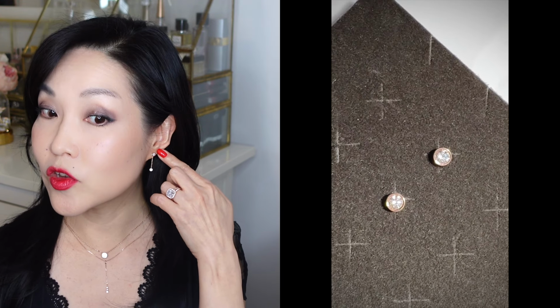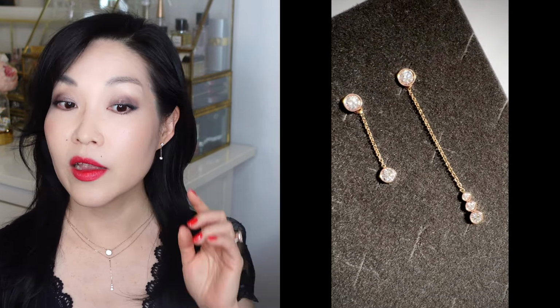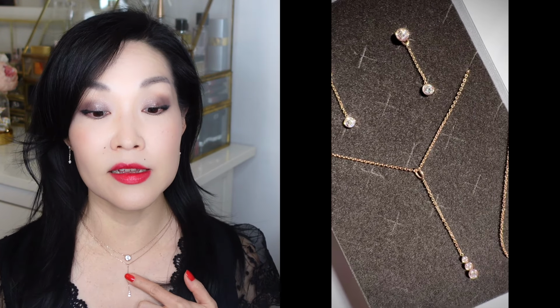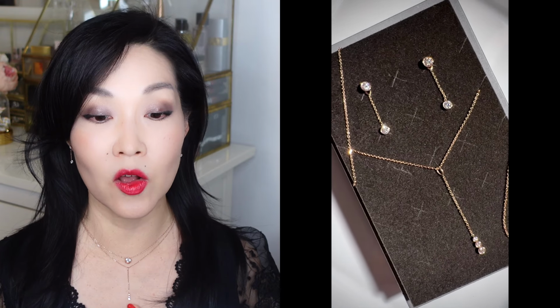So today I am wearing the identical earring look. This is actually an add-on, so you can choose the size of the stud. Mine is medium, and you can add this dangle piece called Iris, and you can actually add this as an earring as well. It's called Eden, but I like this as a necklace a little bit better, and it looks amazing when I stack it with my solitaire like this. It kind of gives a more modern, interesting feel to it.